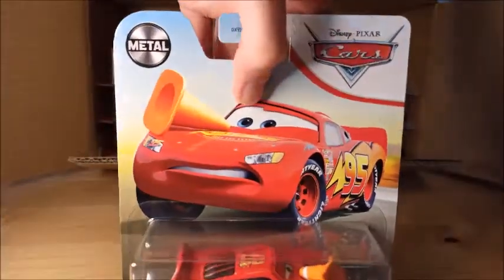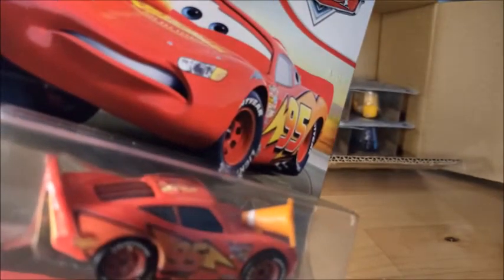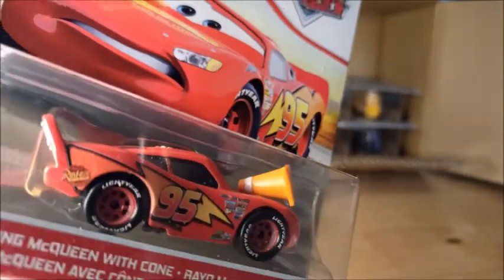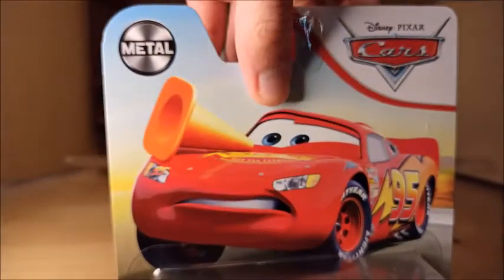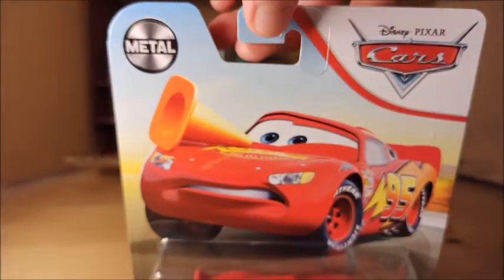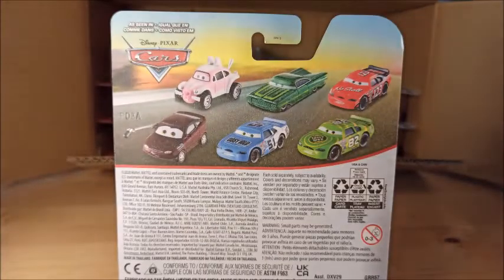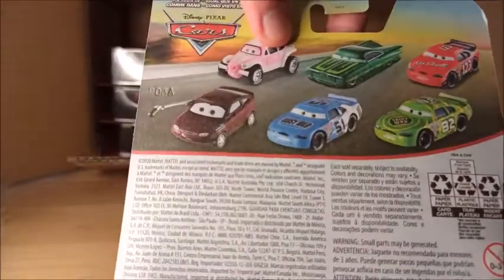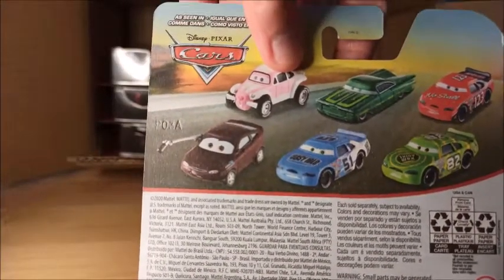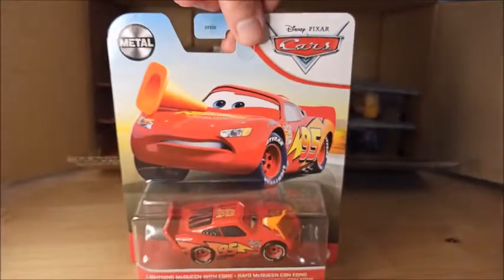What is interesting is that the cone has this silver line that marks it on the top, which is 3D, so you can touch it, whereas on the package you can't see this line around the cone. Interesting. I don't know why they put the Easter Buggy here, because the Easter Buggy was released in advance. And by the way, this McQueen was produced in week 3 of 2021. So that's Lightning McQueen with cone.